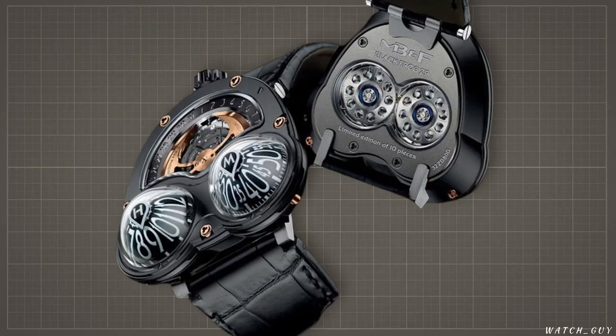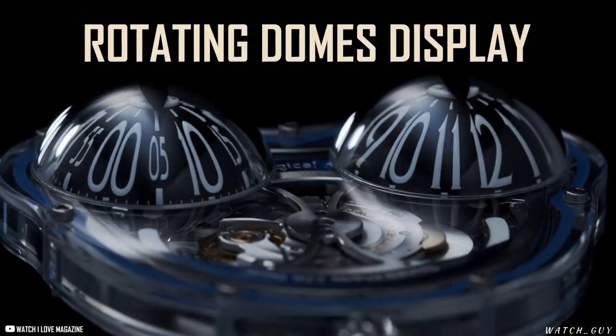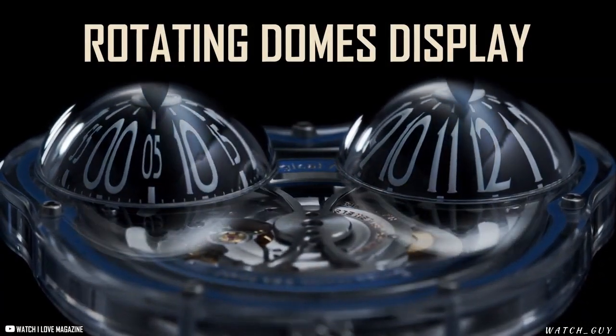Its rotating domes display hours and minutes. The hour dome completes a rotation every 12 hours, and the minute dome every 60 minutes.